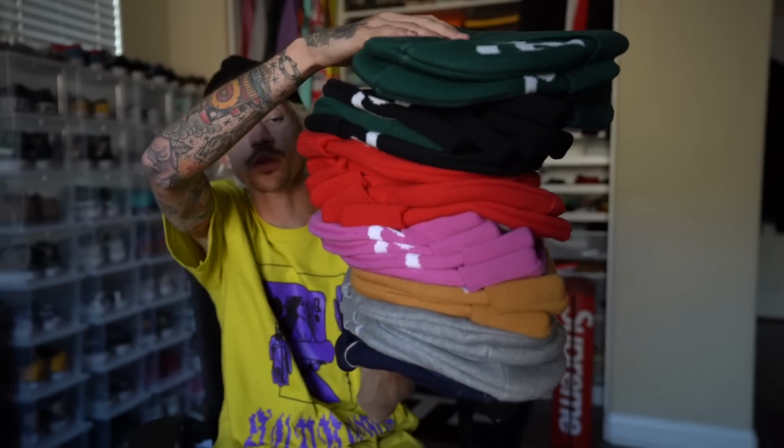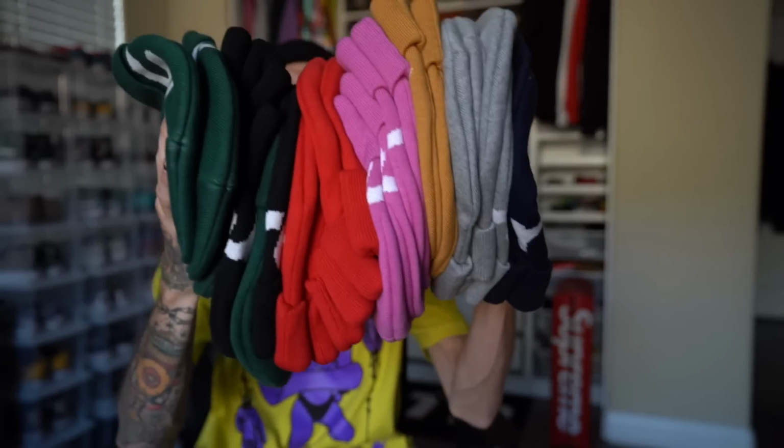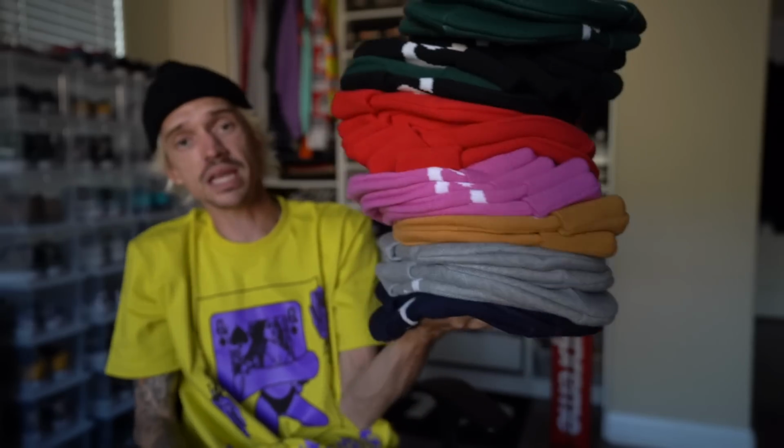Besides the tees, I don't know how long you guys have been watching the channel, but you guys know I love beanies. I especially love reflective beanies, and I especially love big logo beanies. So here is our stack of big logo beanies. There is at least 30 beanies right here.